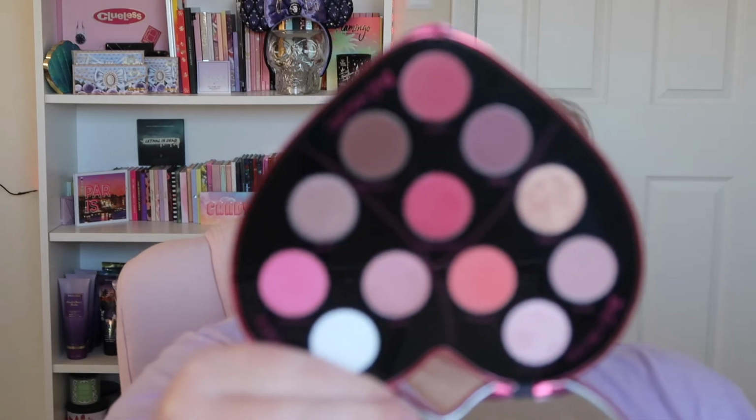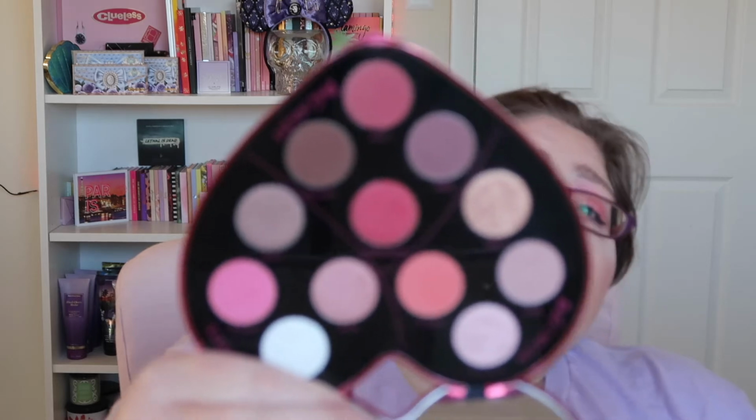Next we have an eyeshadow palette you forgot you had. I completely forgot about this eyeshadow palette until I realized Valentine's Day was coming up, and I was like, don't I have a heart-shaped palette? So this is the Lancome Monster Big 12 Shades of Love eyeshadow palette, which looks like the absolute perfect eyeshadow palette for Valentine's Day. I'm gonna be honest, I completely forgot about this palette.